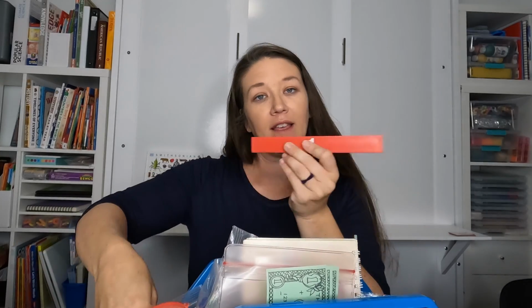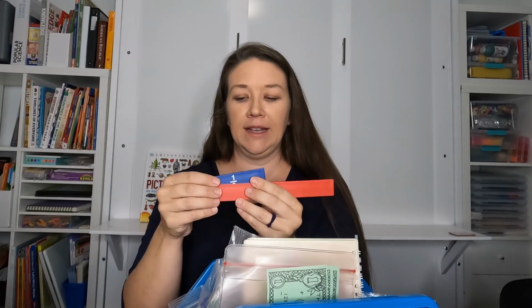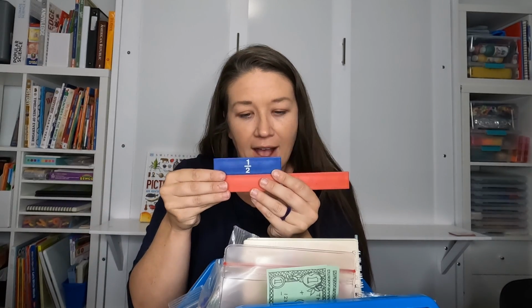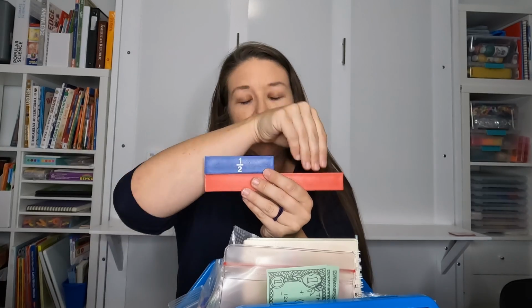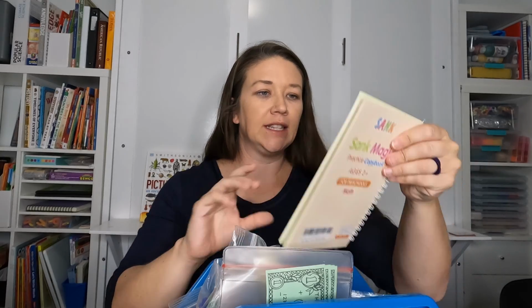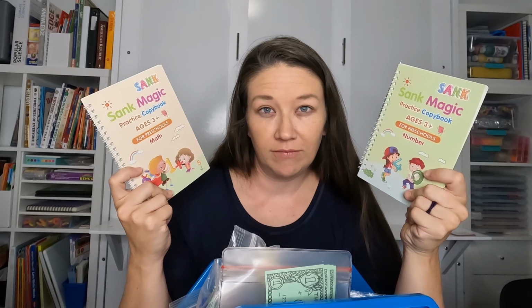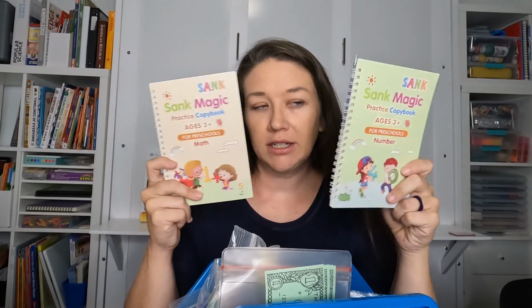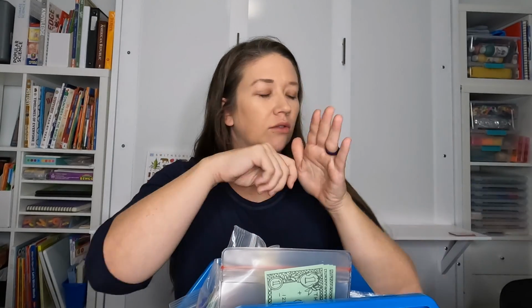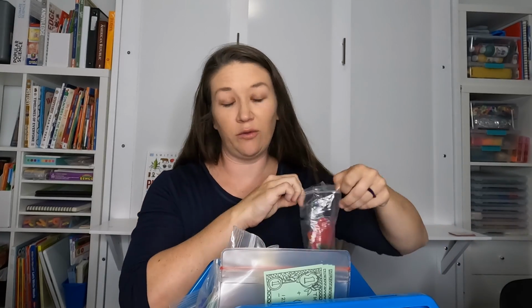And then we have these, which are fractions. So we have the whole, and then she will get the next size. So she'll get a half, and then she'll find the other half and see the actual visual representation of what that looks like. So that's another way for us to teach fractions. My daughter, the first grader, is again beyond these. However, our kindergartner still uses our little erasable magic copywork books. So she likes those.